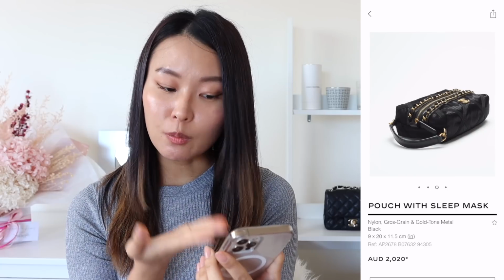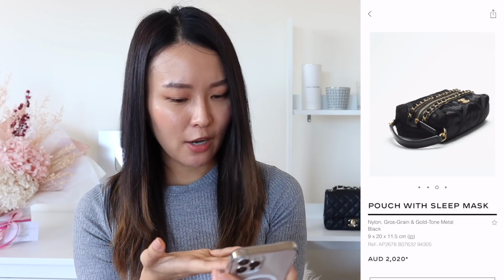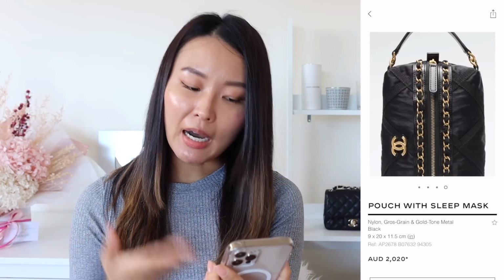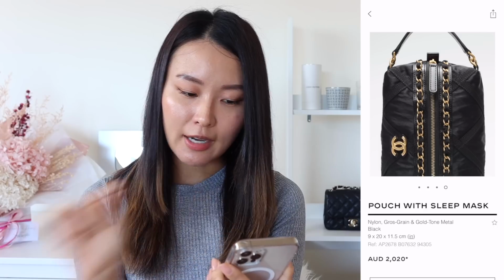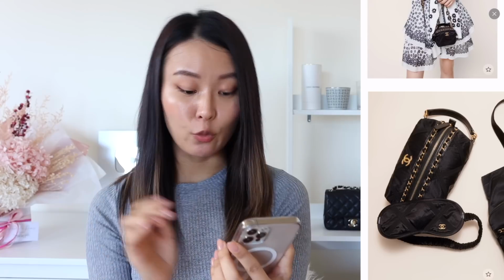So if we can double this as a travel pouch, or even somehow convert it into a little nice pouch bag, I think that might be worth considering. It's got the nice chain detail, the CC logo. It's even got a little handle. Again, would have to see this in person, but I think that might actually be quite a nice little pouch.